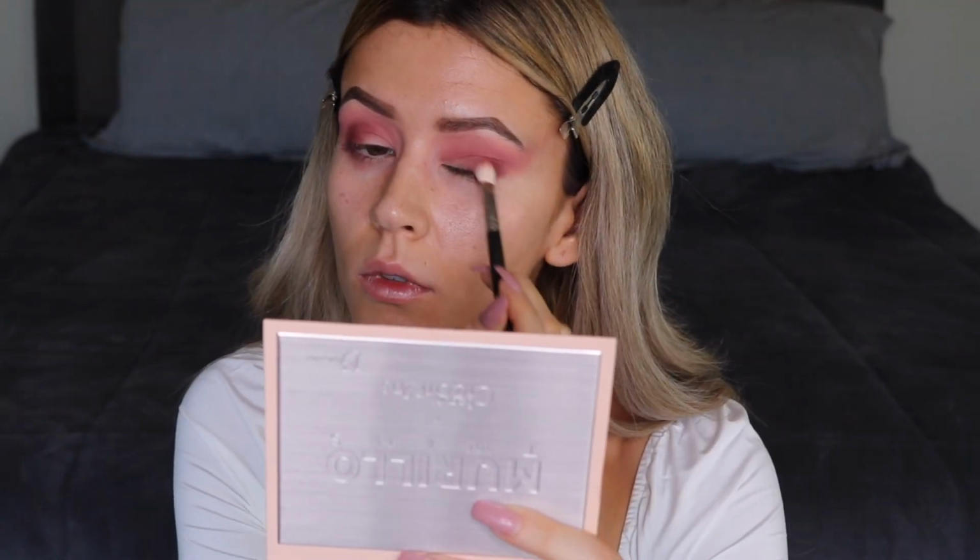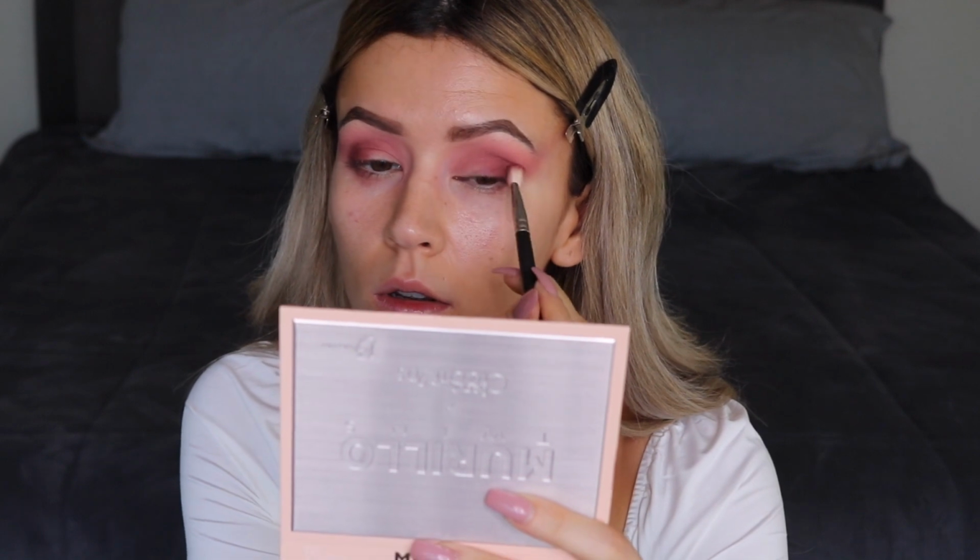Okay, I'm gonna now go in with the shade Bay, which is this dark purpley shade. I'm gonna pack that on the outer portion of my eye. I'm gonna now cut my crease using my P. Louise base once again.